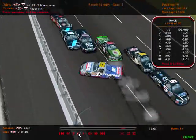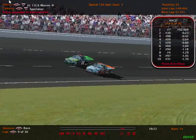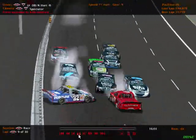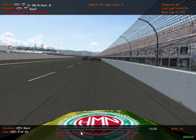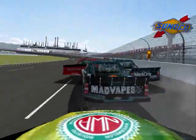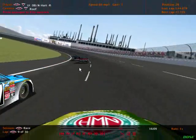Oh, wow! What a miss by Noah Hart! Oh, close calls for Luke Walker and Kurt Mason as well. But wow! What a miss for Noah Hart. We gotta go on board with it. That was just, wow, that was incredible. Noah Hart showing off his skill in that 08 truck.